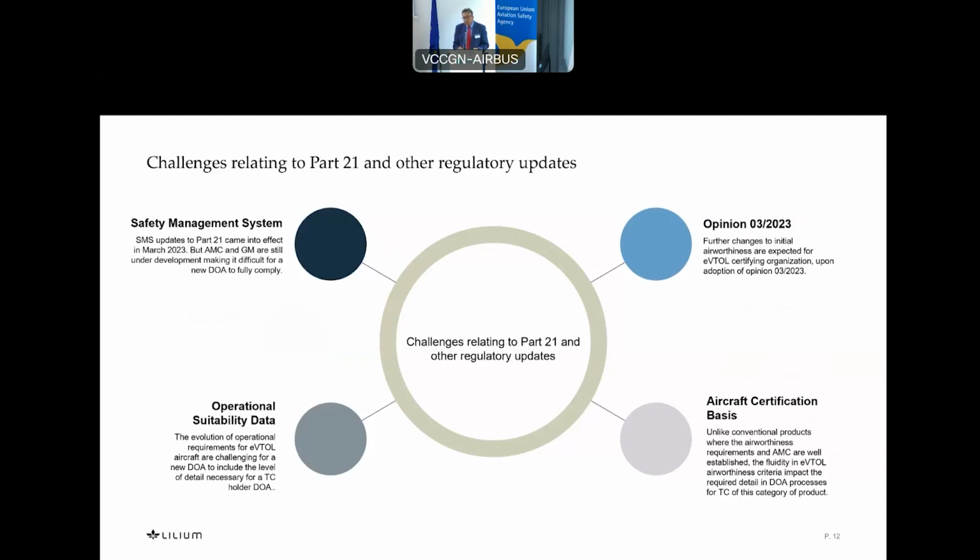Under Rulemaking Task 230, we have the Opinion 03/2023, which is providing a framework for operating innovative air mobility products within the EU. This will also include further changes to Part 21. In addition to that, we also have a certification memorandum coming on things like function and reliability testing. Currently, we have 300 hours, but for this type of product, 300 hours may not be appropriate. We can't fly for 5 or 6 hours at a time to demonstrate function and reliability. And then aircraft certification basis. Unlike conventional products, where you have CS-25, you have the AMCs and everything already established, we still have quite an element of fluidity in what's happening.